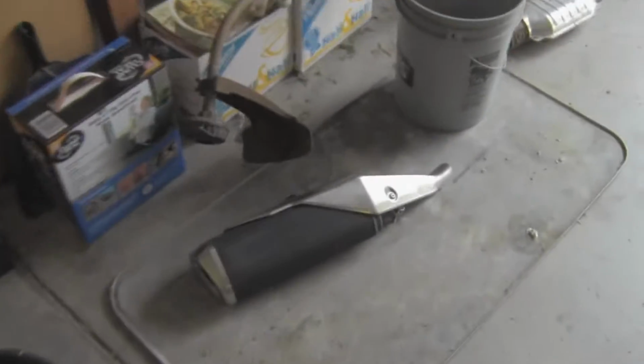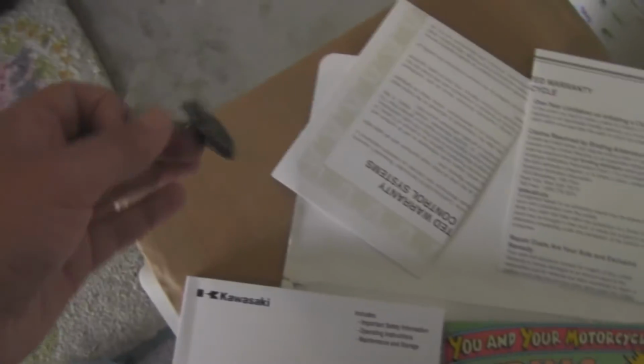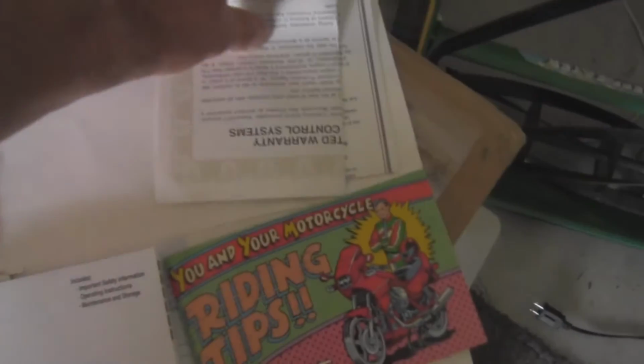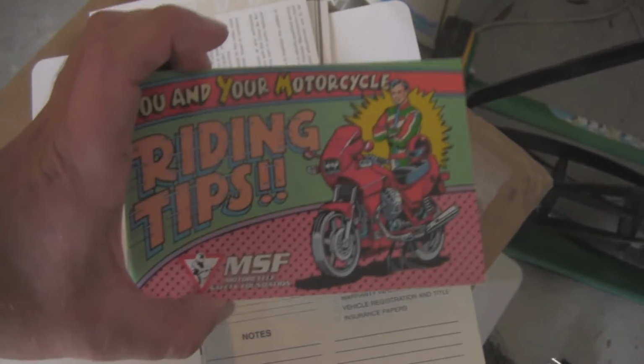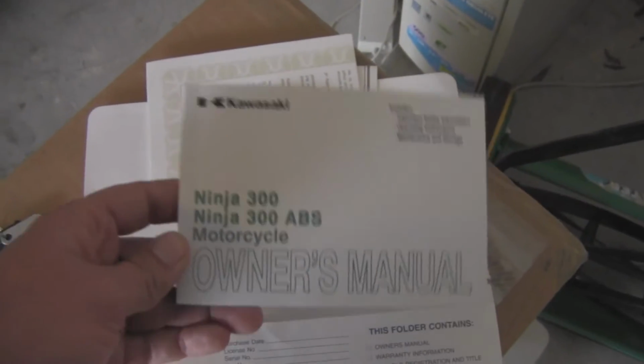But so it came with the original exhaust. It's got an aftermarket one on. Forget who makes it. It came with a spare key. The other key is on the bike right now. This is all the original warranty paperwork from the dealership. Then everybody gives you these whenever you buy a bike from a dealer, though I think you can pick them up anywhere. Then it came with the owner's manual.